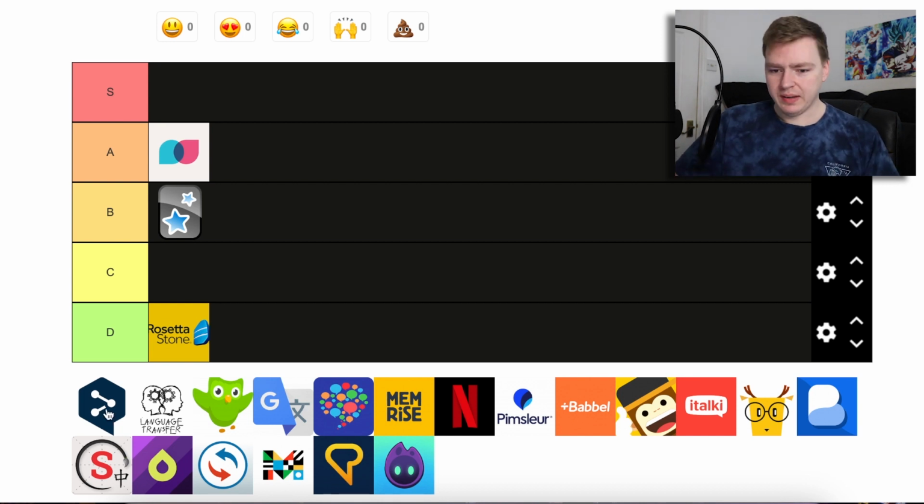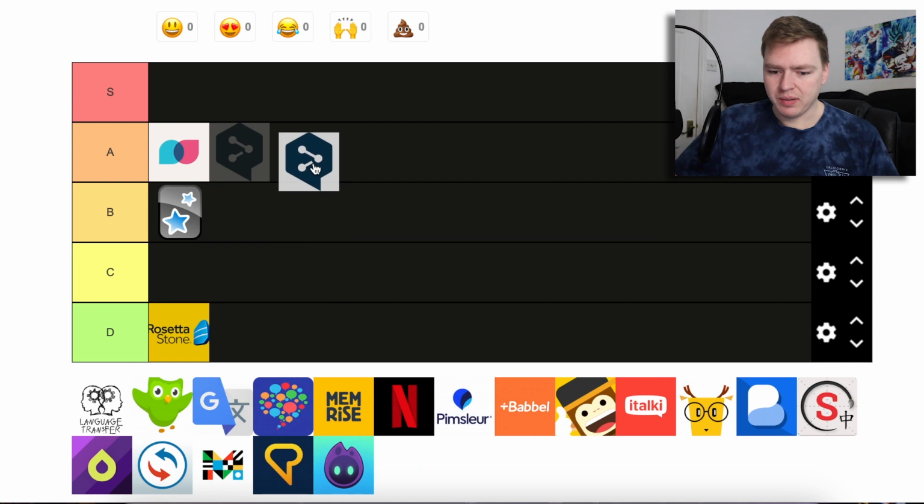Next one on the list is DeepL. All it is is a Google Translate kind of thing, but it works really well compared to Google Translate in my opinion, especially for certain languages. For example, Japanese, it has more accurate translations than Google Translate, and that's all I need to say about that one really. So I'm going to put this one in the A tier.